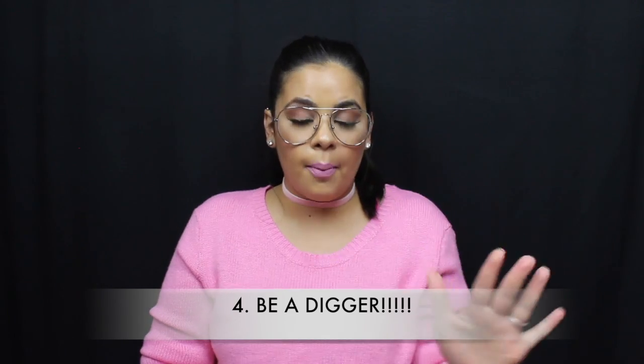Tip number 4 is be a digger. I don't know if that's the proper wording, but what I mean by being a digger is when you're shopping in these stores, you have to go through every single aisle and every single section. I can't tell you how many times I've found some amazing pieces just by digging through the aisles or shelves, you know what I'm talking about. I've looked through them and people, I don't know if people are hiding things or they just put stuff back because they don't want it. I find some amazing things, guys.